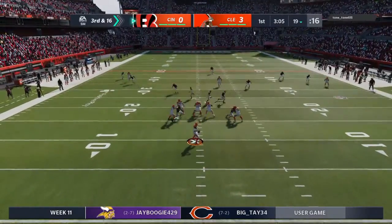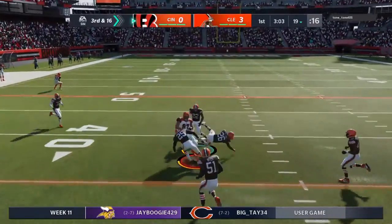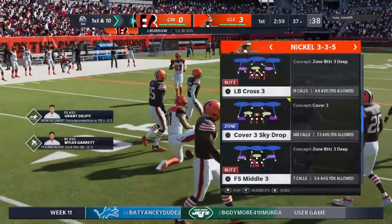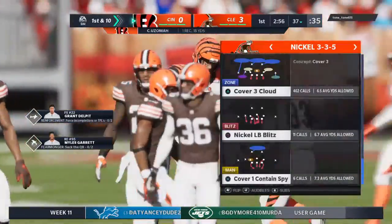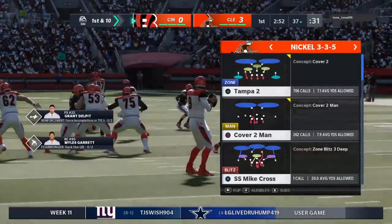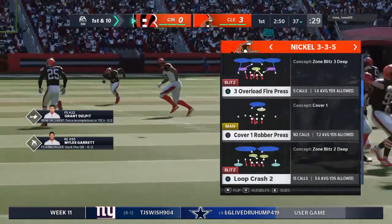This time, Burrow will look to throw. Got an open man. That's C.J. Uzomah. And he is going to have a Bengals 1st down as they're able to get the 3rd down conversion. That was no 3rd and 2. That was 3rd and 16, but they get the conversion anyway.